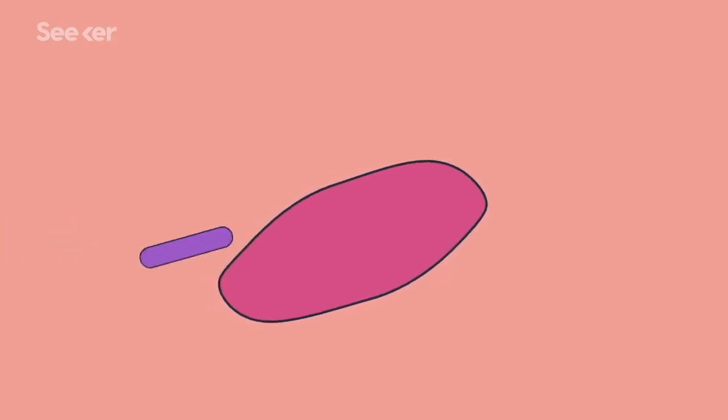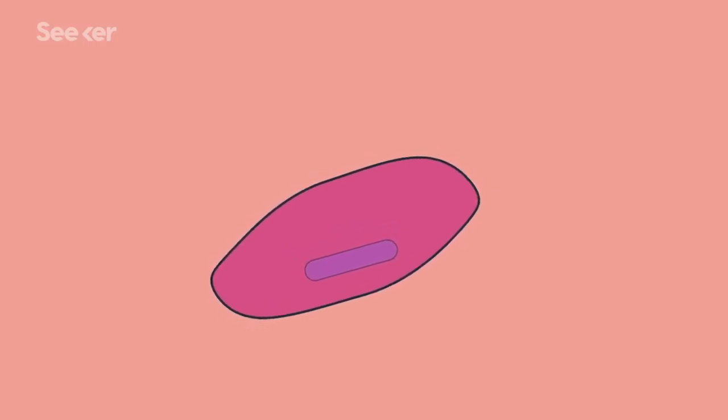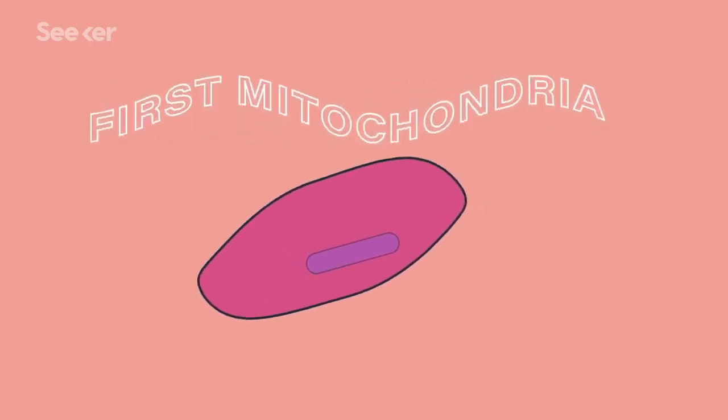The theory suggests that eventually, one of those anaerobic single-celled organisms consumed an aerobic purple bacteria that survived being eaten, and they kicked off a symbiotic relationship. That was the first mitochondria. That purple bacteria could consume and metabolize oxygen, which provided energy for the host cell, and in return, the host cell protected the bacteria. We still don't totally know the conditions around that moment of symbiosis, but we have fossil evidence of it starting about 1.5 billion years ago.